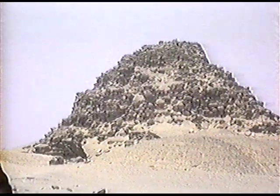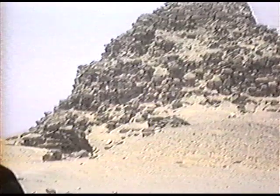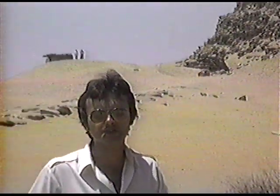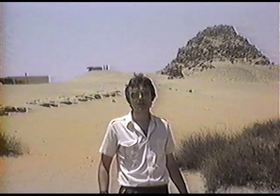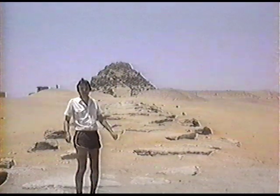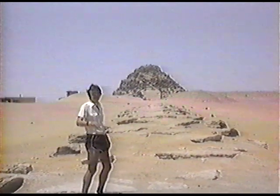Behind me is the pyramid of Sahure. King Sahure reigned in Egypt from approximately 2458 BC to approximately 2446 BC. Okay, we're now on the valley temple path.